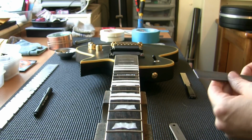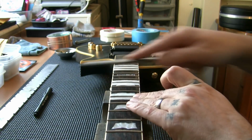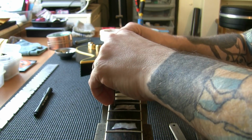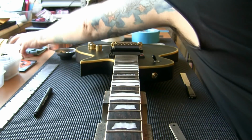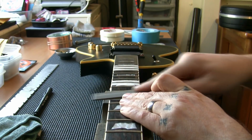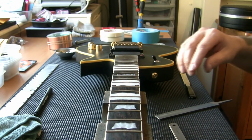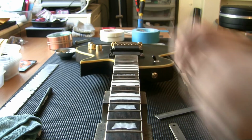And we still need to keep going. It's just a matter of taking off a little at a time and checking your work. Again, always cleaning the file. And we are getting close. The reason I tape up the edge of the fingerboard is I don't want to be cutting into the fingerboard. That's why we always tape up the fingerboard. We are getting there now. Always clean.